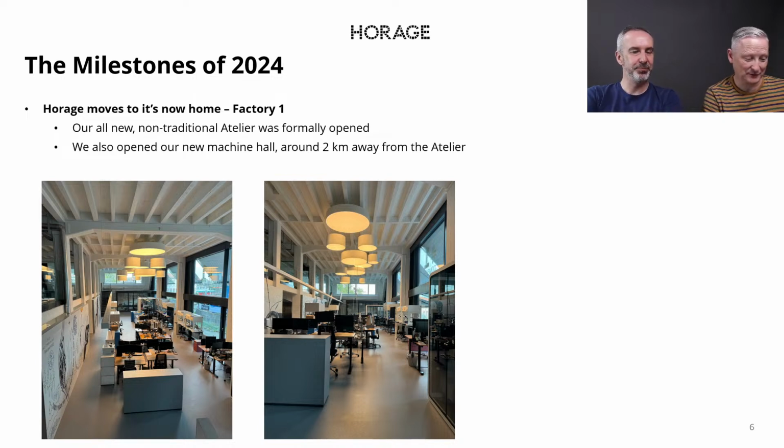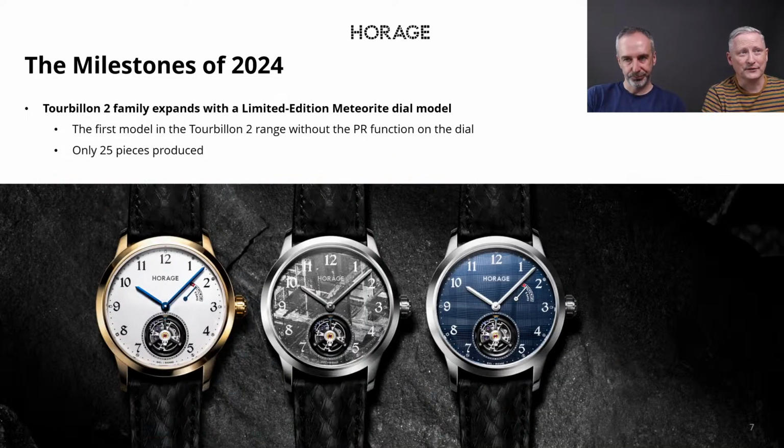Absolutely. So that was one of our other big milestones, of course. Then we added a new model into the Tourbillon 2 family. We had launched the Tourbillon 2 as a kind of follow-up to that famous Tourbillon 1, the watch that probably put us on the map more than anything. And we had already had the blue dial with the femto laser engraving on the dial. We had that very classic Grand Feu enamel dial, both with power reserve.